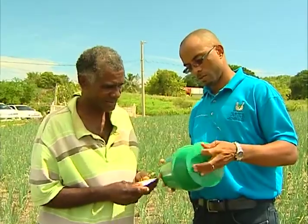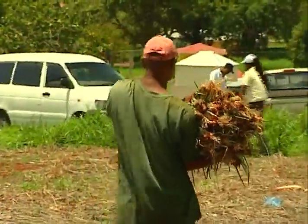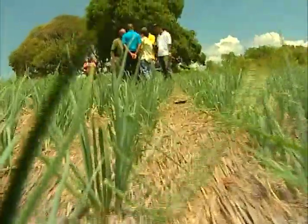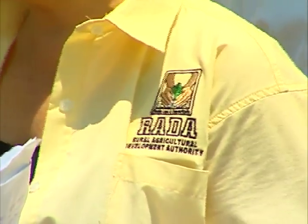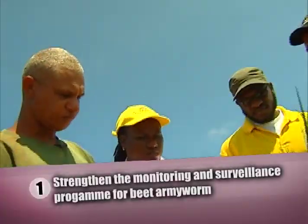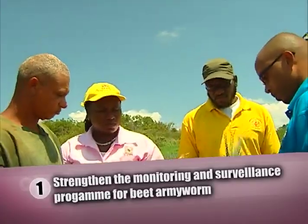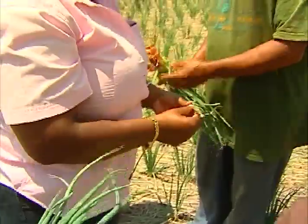These levels are important in terms of getting economic production for the farmers. Based on the difficulty in sustainable management of the beet armyworm, the Ministry of Agriculture and Fisheries and the Food and Agriculture Organization have embarked on a technical cooperation program, TCP, valued at US$213,000. The two-year project has as its main objective, one, to strengthen the monitoring and surveillance program for the beet armyworm and establish and institutionalize a monitoring tool in appropriate agencies.